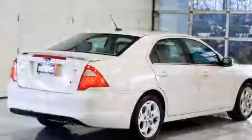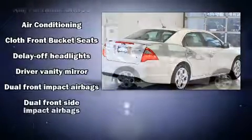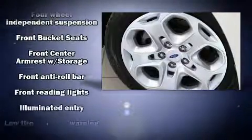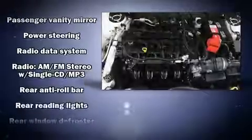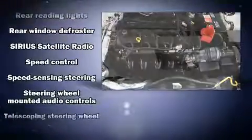Ford also prioritized safety and security by including head curtain airbags, front side impact airbags, traction control, brake assist, a security system, and four-wheel disc brakes with ABS. This car was designed with safety in mind, allowing you to drive with even greater assurance. A Carfax history report indicates just one previous owner.